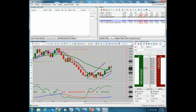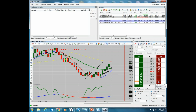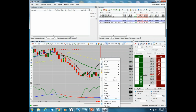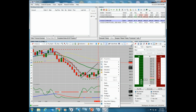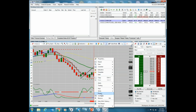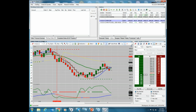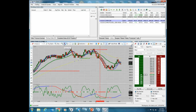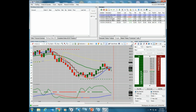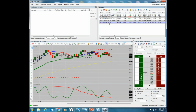So what I wanted to do is just, again, show you, if you're going to get short, you're going to left click on the DOM, and then the stop loss is behind it. Okay, that was a hot mess right there. Yeah, we're making lower lows, no doubt about it. Okay, let's go fishing somewhere else.